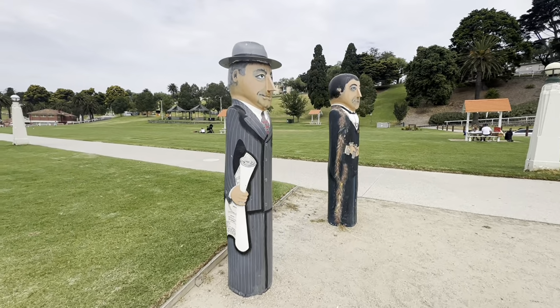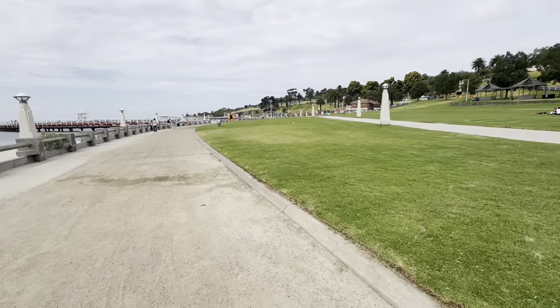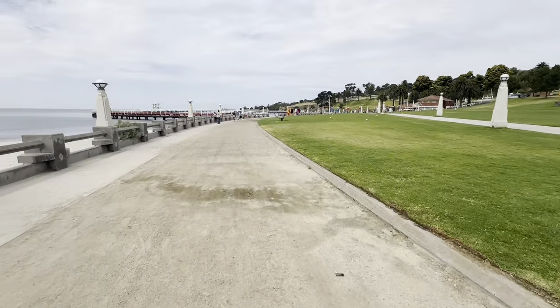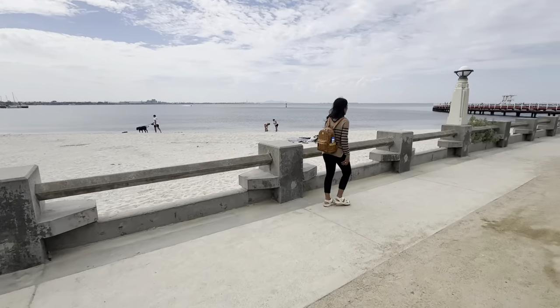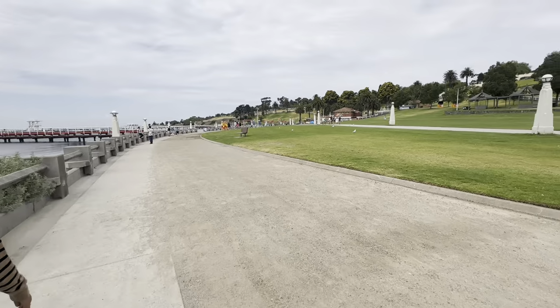Look at these little statues here. Nice little park to walk on though. I'm going to bring the kids for a bit of a splash. Yeah, the water's quite shallow. Just play around in.